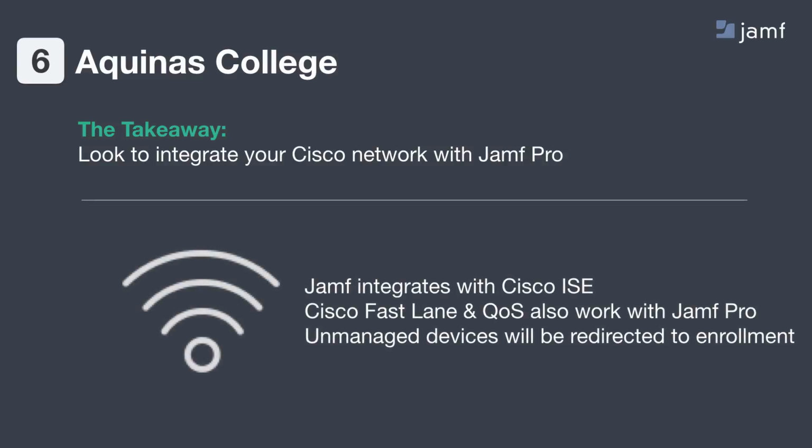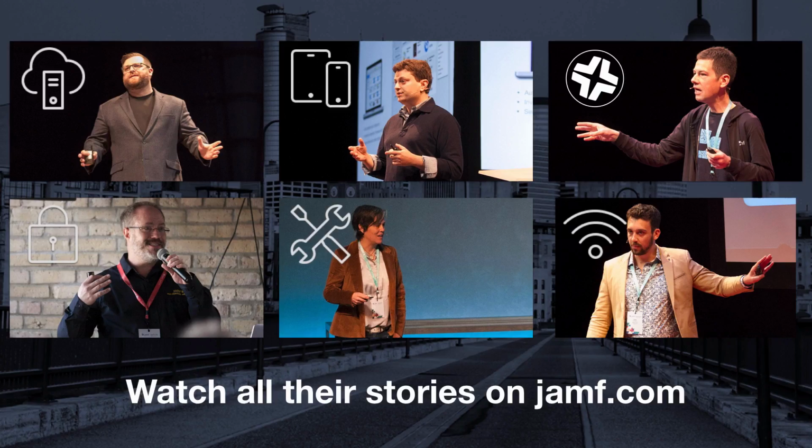And we do integrate great with Cisco ICE for that network access control layer. If you have mobile devices, we also integrate with FastLane and their quality of service markings so that you can prioritize apps on your network. And the network access control works such that any unmanaged device will simply be redirected back to your enrollment page over and over. So those are the 6 stories.